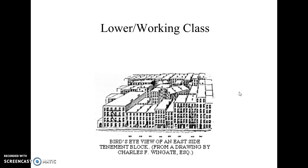Now, if you are in the lower or the working class, you're going to be stuck in a tenement, and it's not going to be good. So take a look at this picture. What do you notice about this? Like, the first thing that I see is, what the heck is going on here? Like, who thought that was a good idea, right?